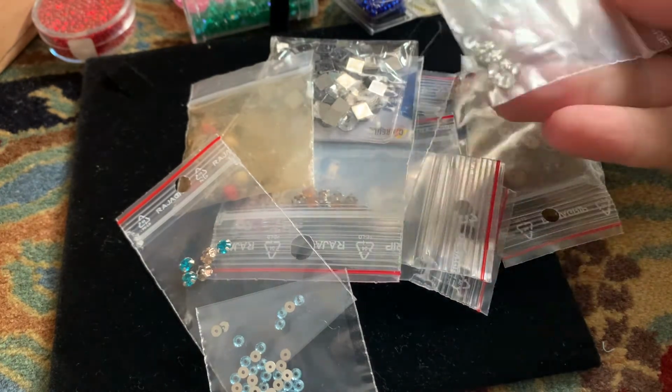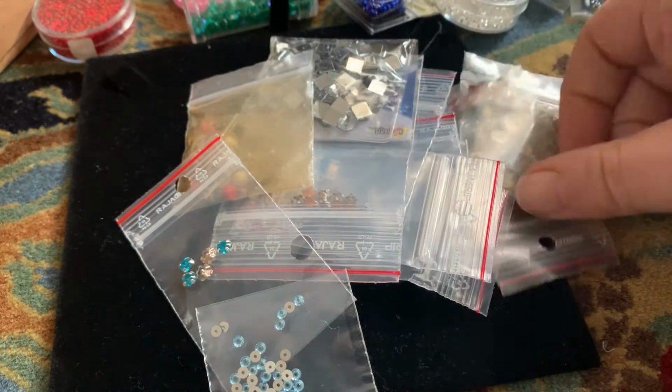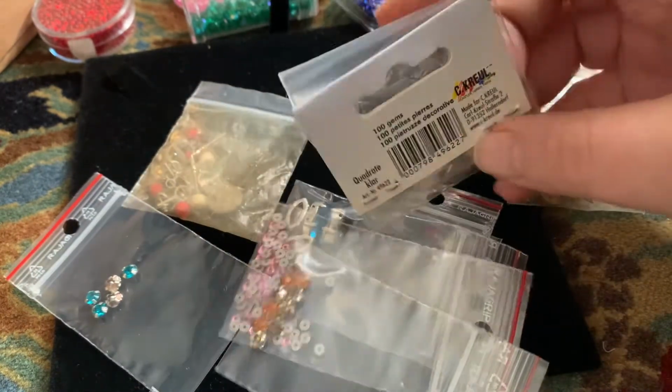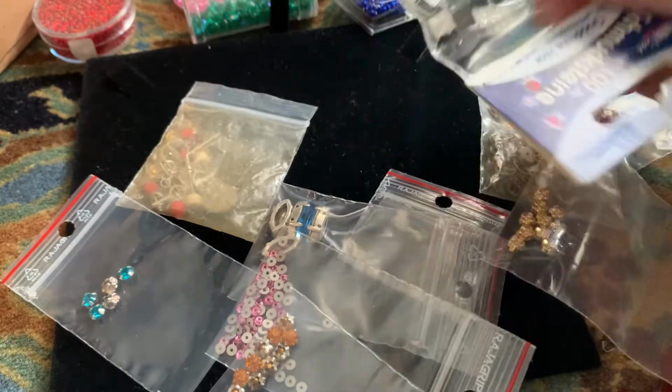And here are pretty stones in all the colors. I use these mostly for eyes when I stitch animals or portraits, because then I don't have to stitch eyes and accidentally give a figure a lazy eye.